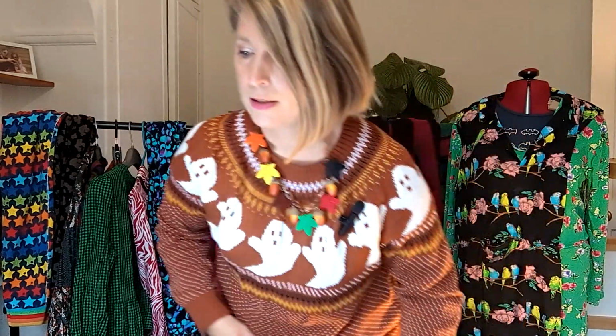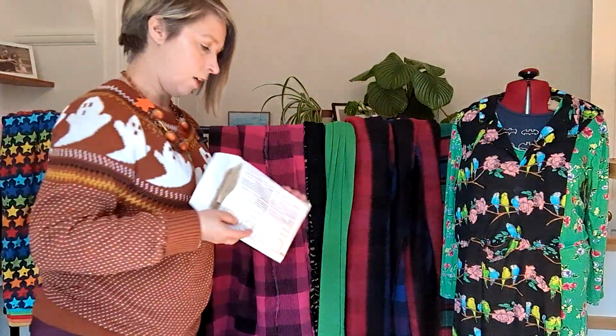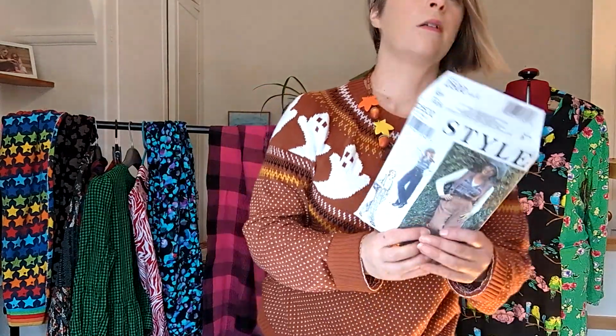But bear with, as Miranda likes to look at these trousers I found in a charity shop.